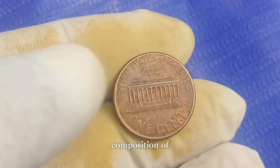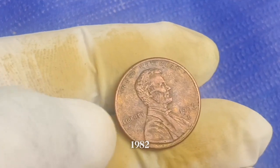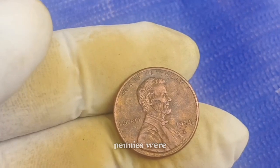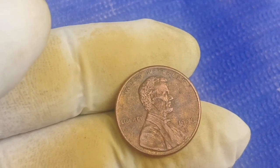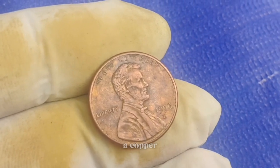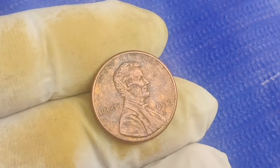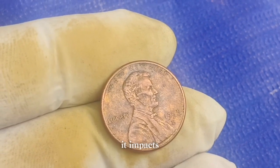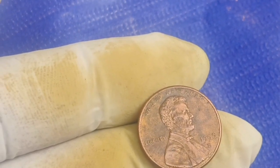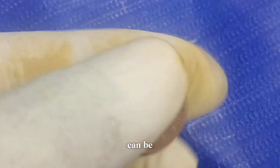The metal composition of these coins changed in 1982 due to the rising cost of copper. Before then, pennies were made mostly of copper. However, the cost of copper rose, and the U.S. Mint switched to a copper-plated zinc composition. This is important because it impacts not just the coin's appearance and weight, but also how rare certain versions of the 1993 penny can be.